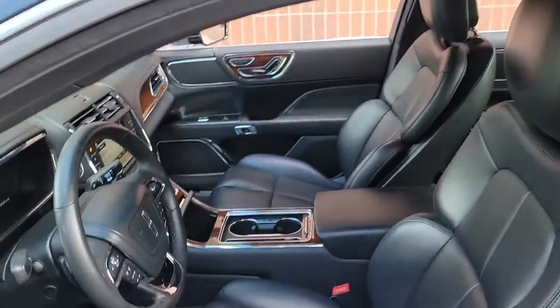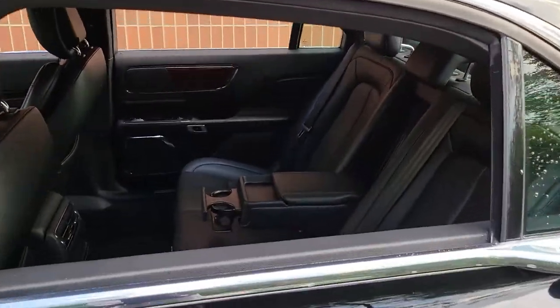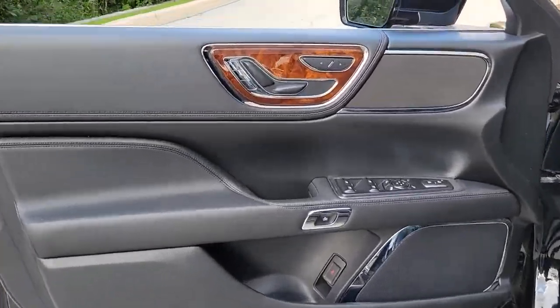These are just some of the great options this vehicle comes with: keyless entry, backup camera, keyless start, power passenger seat, active suspension, heated mirrors, wood grain interior trim, remote engine start, satellite radio, aluminum wheels.